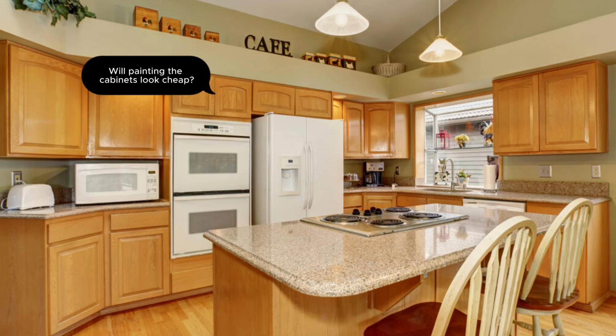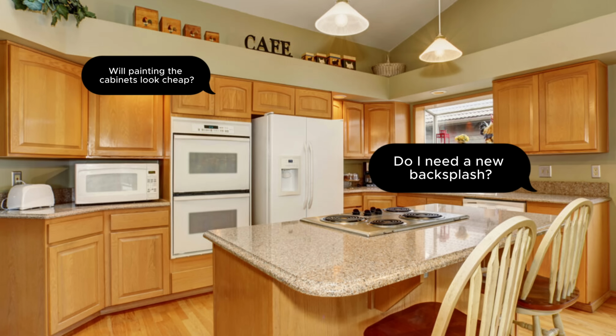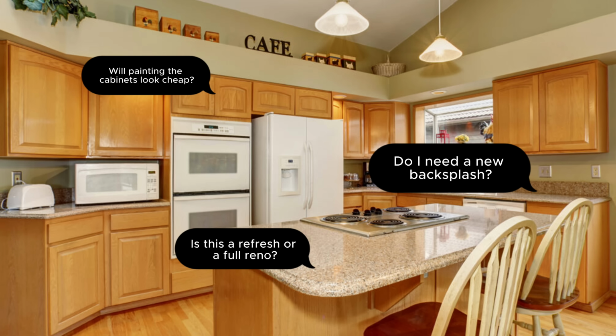But I get it. You're looking at your kitchen and spiraling, thinking, will painting the cabinets look cheap? Do I need a new backsplash? Is this a refresh or a full gut reno? Your time and money are limited, especially right now, and you can't afford to waste them on the wrong updates.